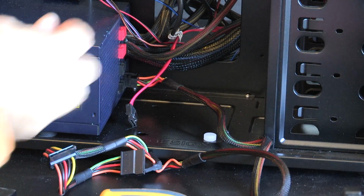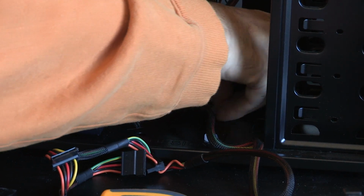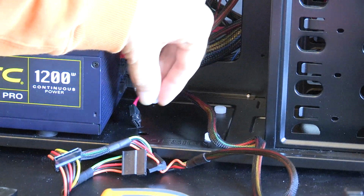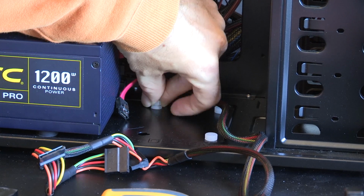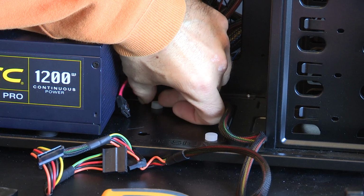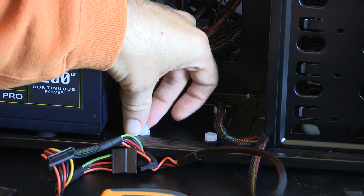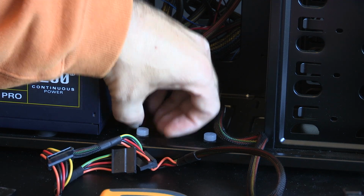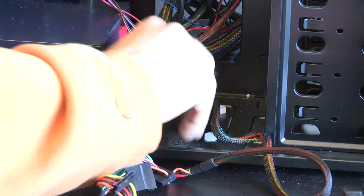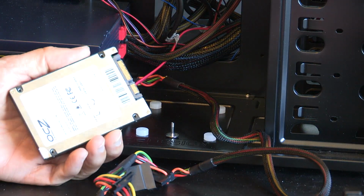Gotta make sure that I'm doing the same thing on both sides on the size of them, because one side is bigger than another, I noticed. And so these I'm going to put in, and then I'm going to have to turn the case up onto its back to screw these in. I've got some special screws for this spot, and they look like this right here. So they're going to screw up through the bottom and into the bottom of this drive.